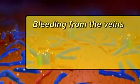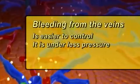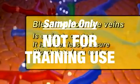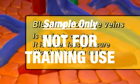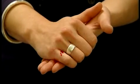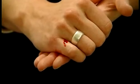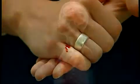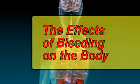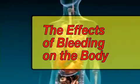Bleeding from an injury to the veins is much more common. It's easier to control, it's under less pressure, and it's easier for clots to form. Blood from the veins is not highly oxygenated and will be darker in color. Capillary bleeding is very common, as the capillaries are close to the skin surface. Capillary bleeding tends to ooze as it is under low pressure and is easy to control. The body's natural defense in dealing with blood loss is to increase circulation and reduce blood pressure.